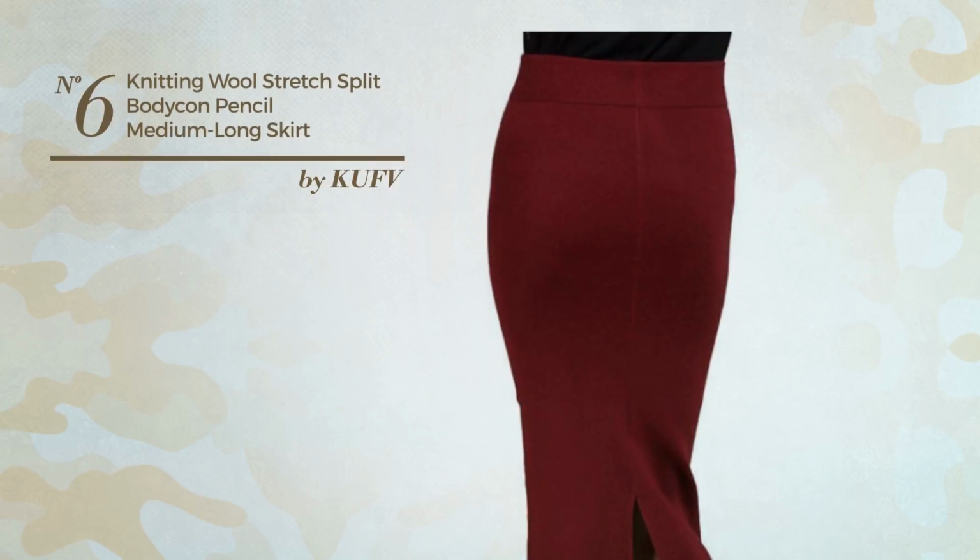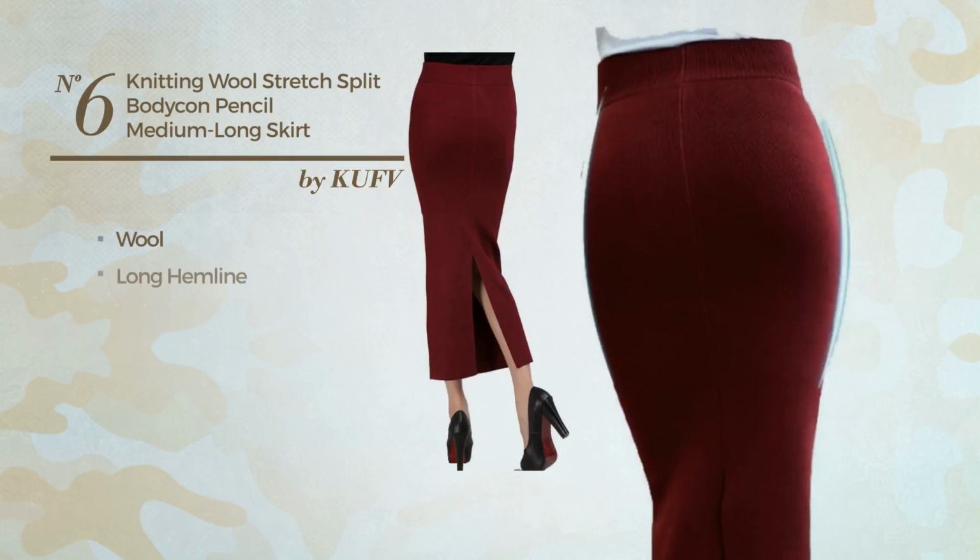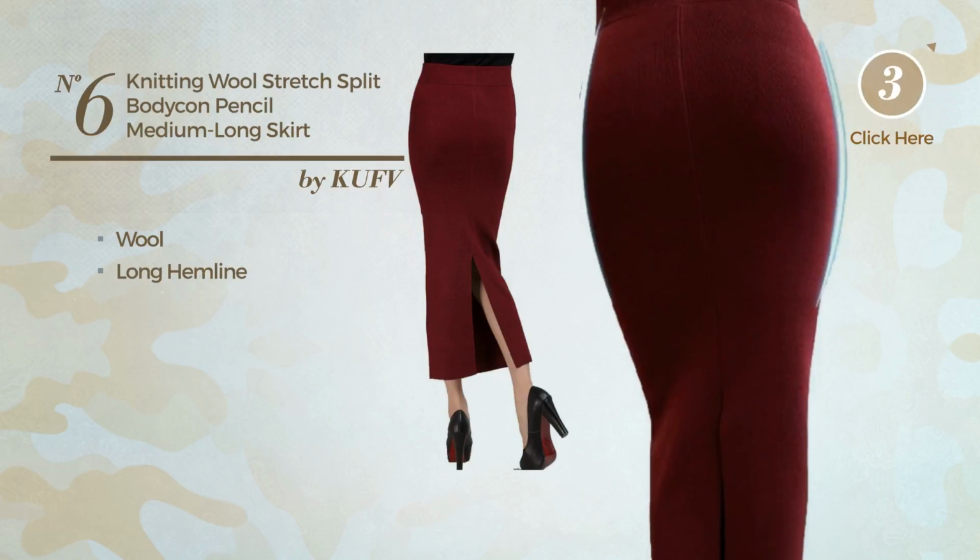Number 6, an all tight skirt, crafted from elastic wool. This skirt includes long hemline. Available in 3 colors.